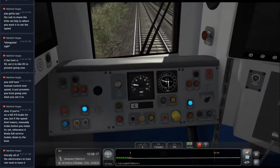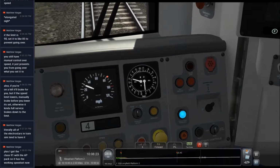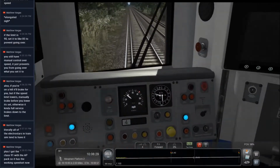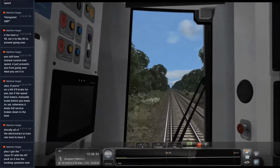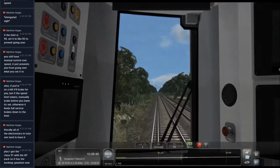Now I don't think I've experimented with speed set in any of the other Electrostars that I have. I should. Alright, so I have theoretically given us a current maximum speed of about 83 and hit speed set. Let's see what happens. Ah, the Class 91. Very nice. Very nice indeed.